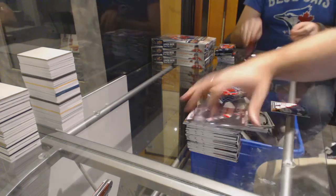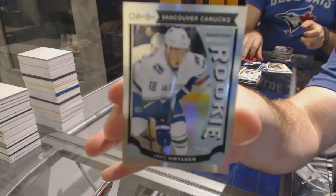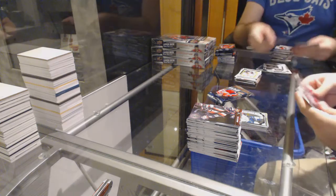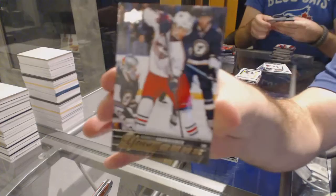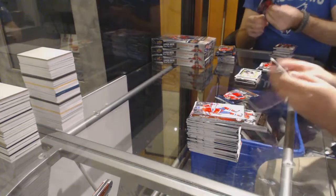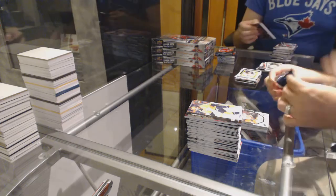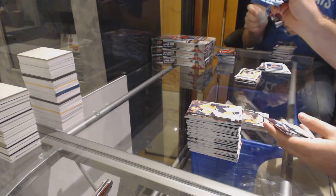We've got a rainbow marquee rookie for the Vancouver Canucks, Jake Virtanen. Another good one. Mr. Pristine, it's the Gilmore game jersey that is that rare. We got a Young Guns for the Columbus Blue Jackets of Marcus Hannikainen. Again, legitimately, I cannot see more than five of those being even available in the entire print run. Nick Cousins, Portraits Rookies for the Philadelphia Flyers. And we've got a marquee rookie of Noah Hanifin for the Carolina Hurricanes.